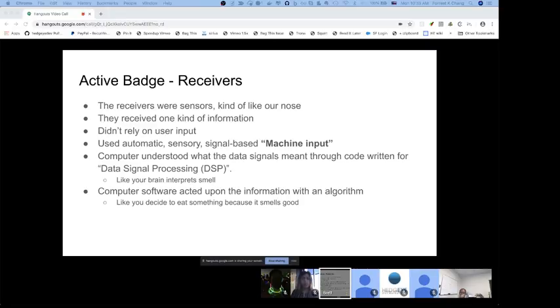It makes sense. No screen, great example. Mm-hmm.